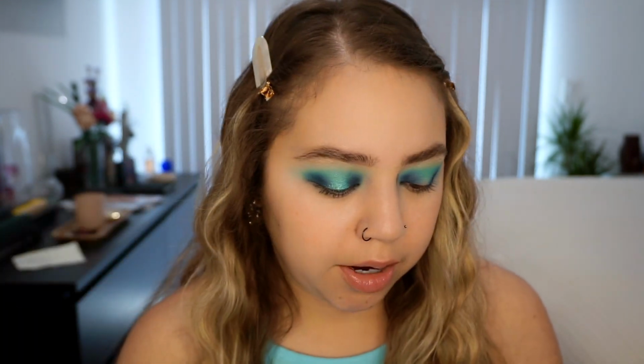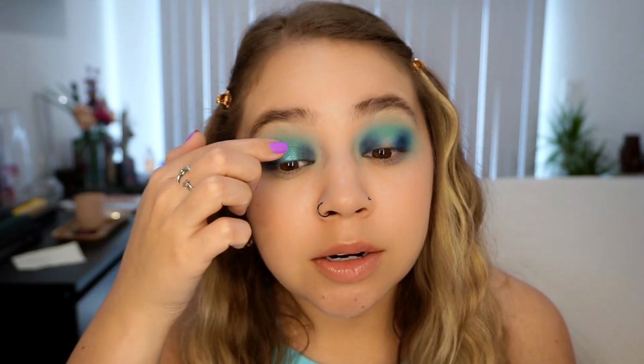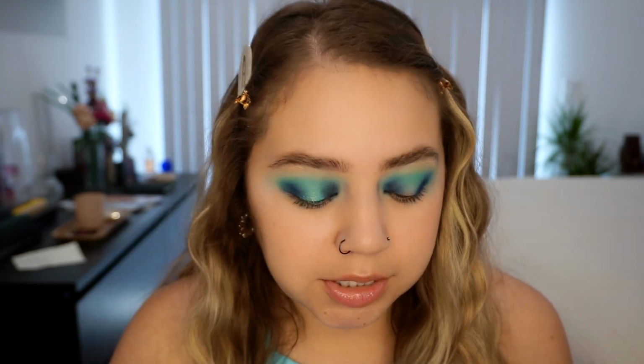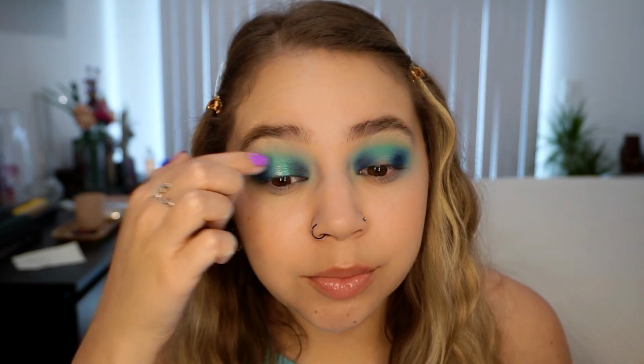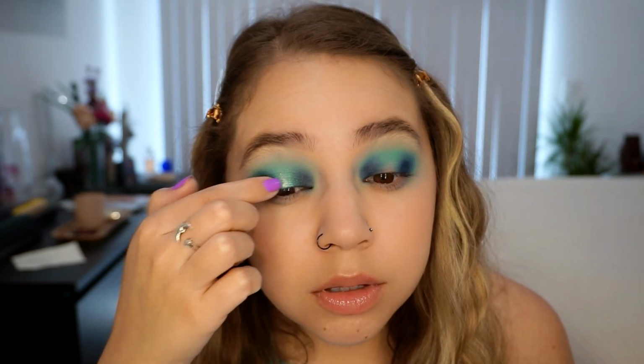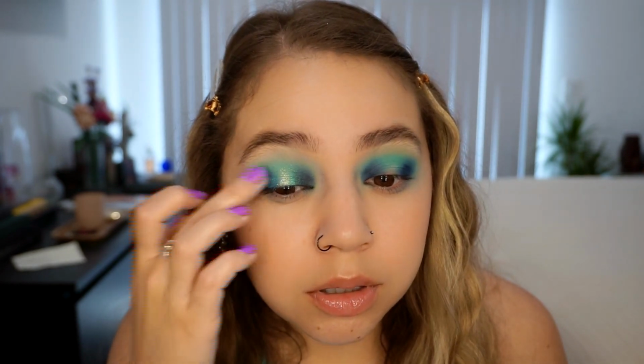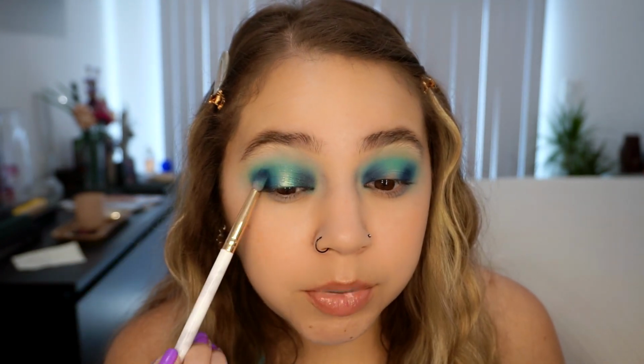Also going to take a little bit of Prick Me. It's this shade. I think this is a Super Shock. I'm just going to take that right in the center just to add some depth and a little bit more brightness right in the dab center. That way it brings a lot of focus to the center of the eye. So you still get that blue, but you also have that bright center. It has a little bit of a gold shift to it. So it really brings a lot of focus to the center of the eye.